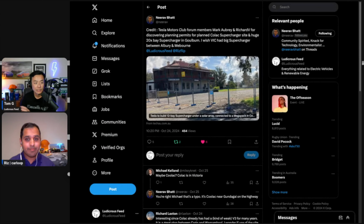Cool. All right. Let's move on to some charging news. Thanks, Nira, for this article. Some Motors Club forum members have discovered planning permits for some more superchargers in New South Wales. Now, I believe this might be a typo. I think this is actually Kulak in New South Wales, which is near Gundagai, and a large 20 bay supercharger site in Goulburn. Those two points are actually quite important charging sites in New South Wales. You generally will stop in those two towns. So it's good to see expansion of chargers in New South Wales.